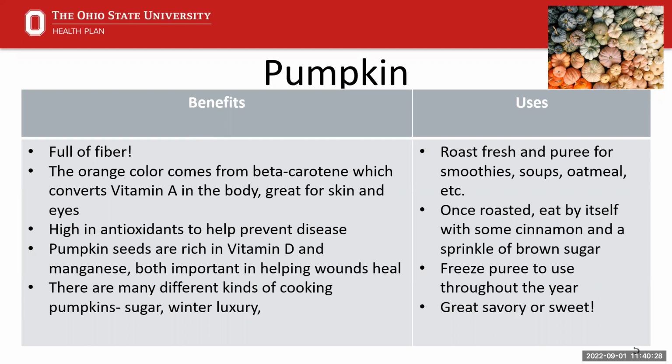And then I take that awesome flesh out and I might puree it and put some in the freezer for later use. I'm going to put some in the fridge that I love to mix with oatmeal or make smoothies out of, or just eat by itself with some cinnamon and just a little bit of brown sugar. So I think a lot of times we think of pumpkin as being sweet, but it's fantastic savory as well.